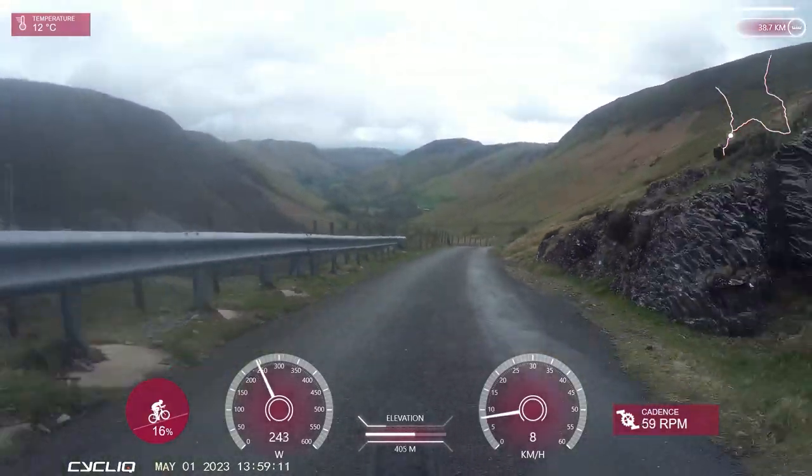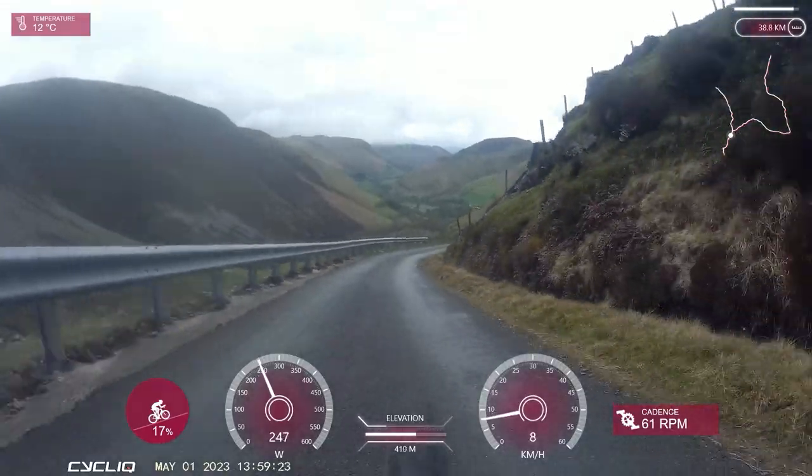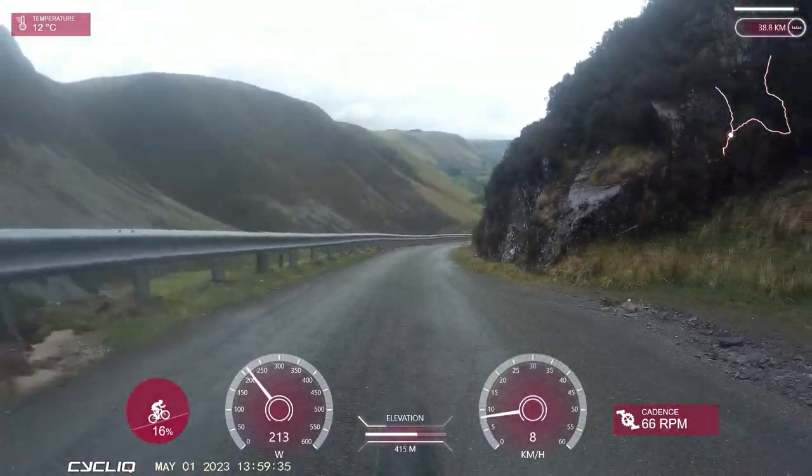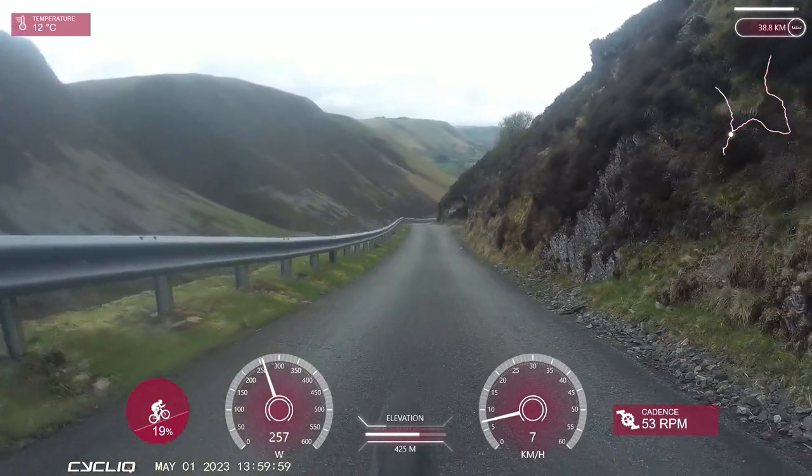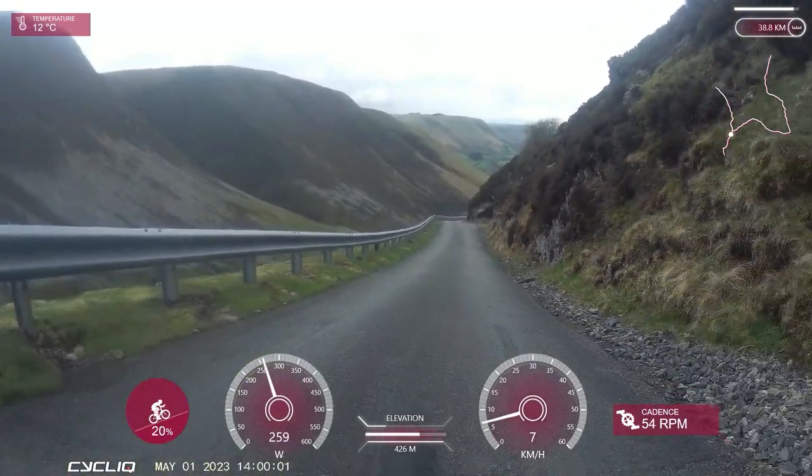So yeah, I absolutely love this ride. It was great to do some new climbs along with ones I'm familiar with. And obviously there's a lot more to be discovered in this area, which hopefully I'll get to do one day.